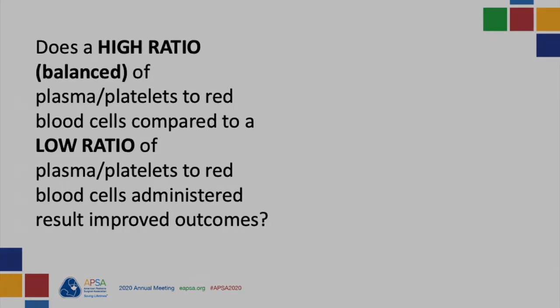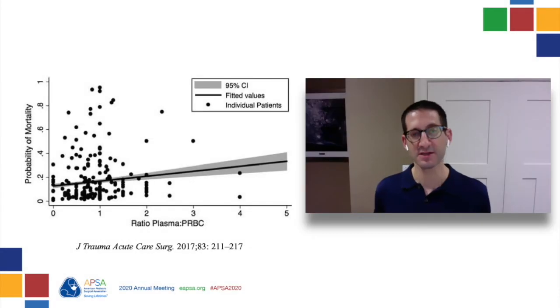Of the almost 1,500 studies that we identified, we were able to find 7 that we were able to include in our analysis. Again, very low quality evidence, mostly retrospective and prospective studies, but there were some of the data that lend themselves to a more visual presentation. This is a study from 2017.